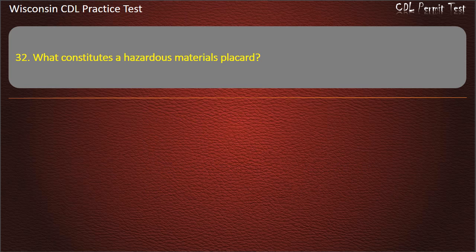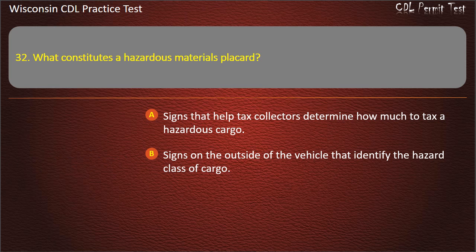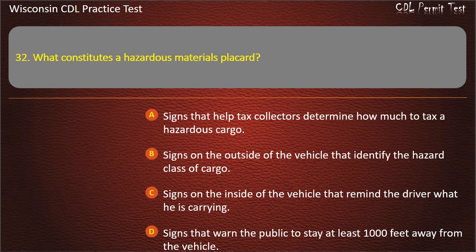Question 32. What constitutes a hazardous materials placard? Signs that help tax collectors determine how much to tax a hazardous cargo. Signs on the outside of the vehicle that identify the hazard class of cargo. Signs on the inside of the vehicle that remind the driver what he is carrying. Signs that warn the public to stay at least 1,000 feet away from the vehicle. Answer. Signs on the outside of the vehicle that identify the hazard class of cargo.